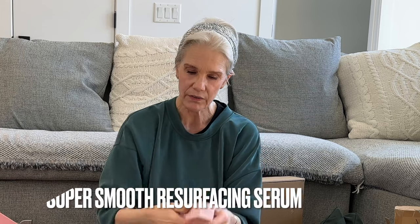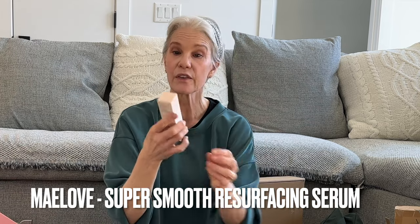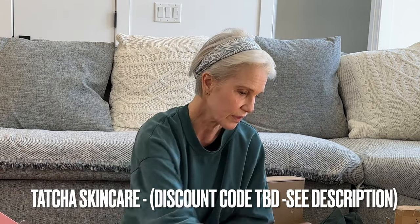This is the Super Smoothing Resurfacing Serum by Maylove. I'll give that a look over. Another Joanna Vargas product. This is their daily serum. So we'll put that in the Joanna Vargas review. Where did she go? She's over here. All right. I also have a ton of Tatcha to review for you. So I'll be sorting through that.